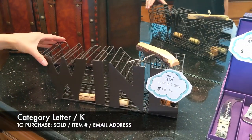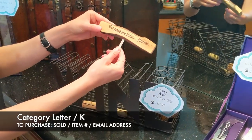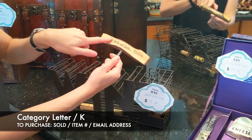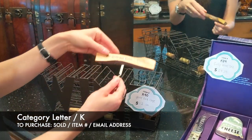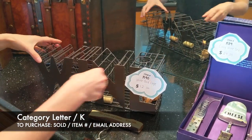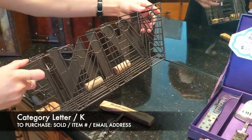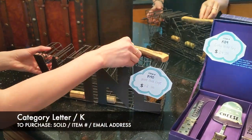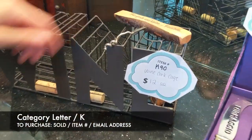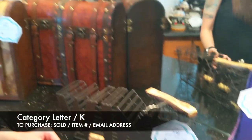Next, we have our wine cork cage. This is really fun. It does come with this raw wood. It does have a German saying on this side, but if you just lay it on that side, you can't really see it. Very cute though, all together. It does have holes in different areas of the cage, so anytime that you open a bottle of wine, or a bottle of champagne, you can just throw the cork in. Altogether for both of those, it's going to be $12 for item K90.